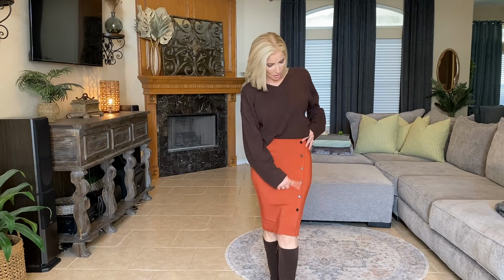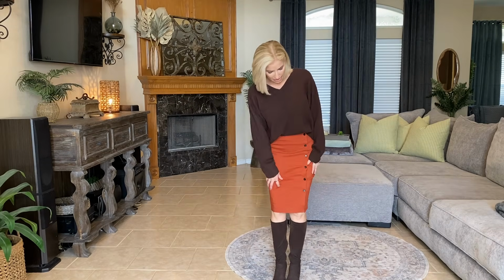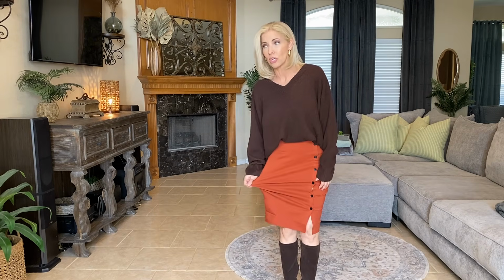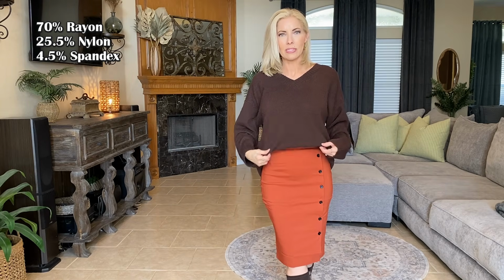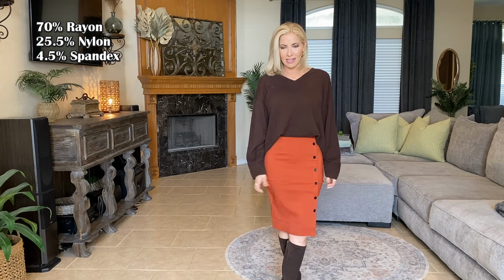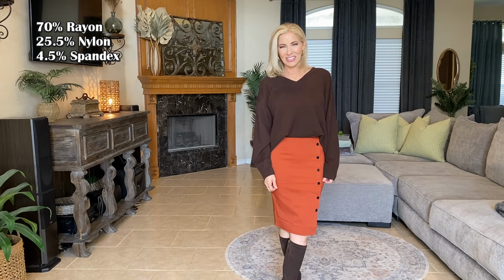So this skirt, it's got black buttons down the side. It is definitely kind of a bodycon, but it's more of a fabric-y fabric. Like it's not like a t-shirt bodycon stretch. It does have a lot of stretch to it, but I don't know how to describe it. I'll just put what the fabric is made up of here because I don't know how to describe it.